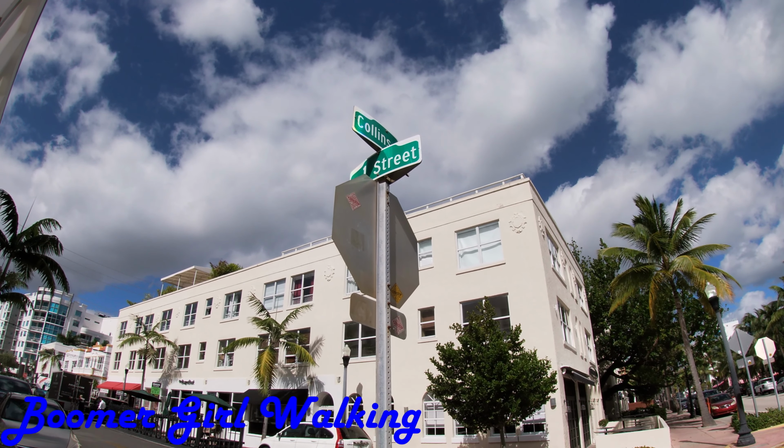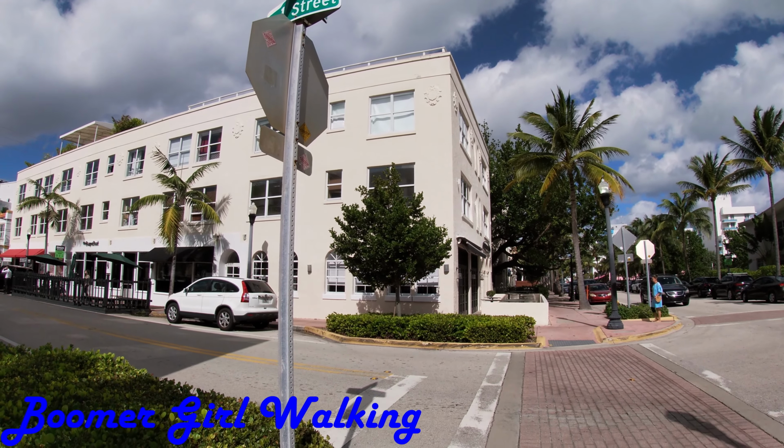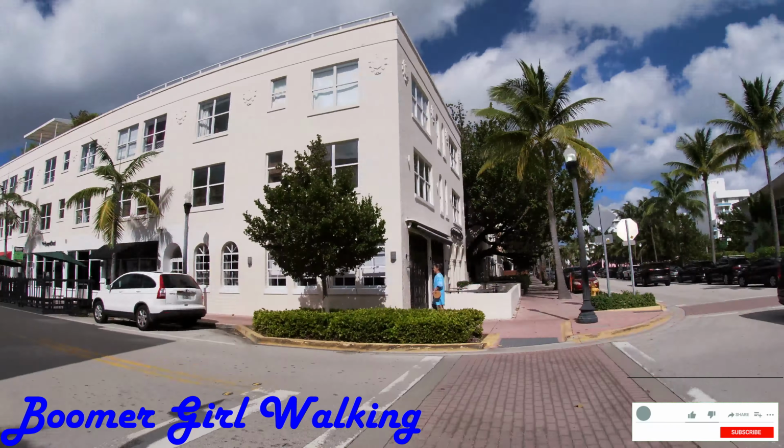Another day in Miami Beach. Loving the day. We're starting at 1st Street and Collins Avenue. Pardon me, losing my voice. Okay, we are walking northbound on Collins Avenue.